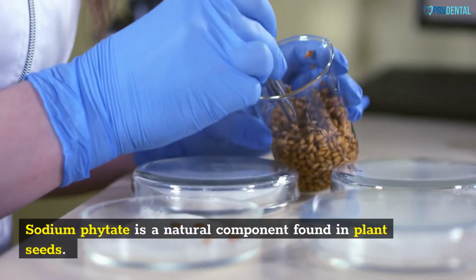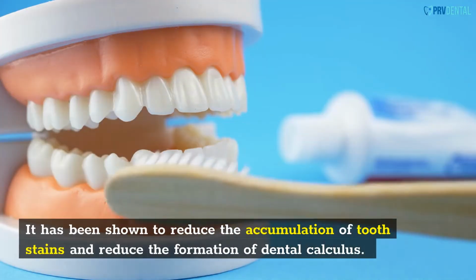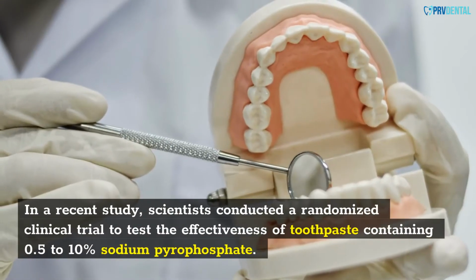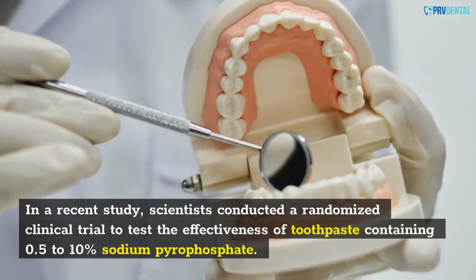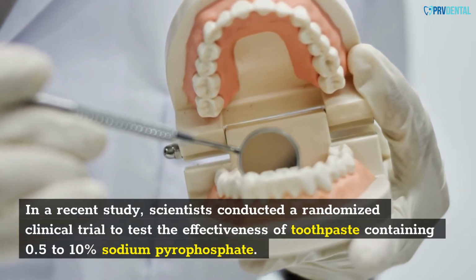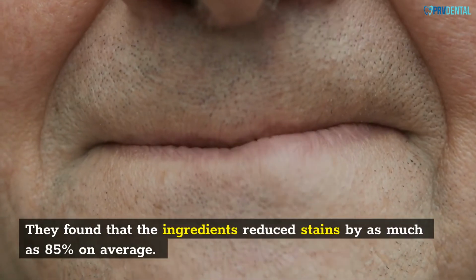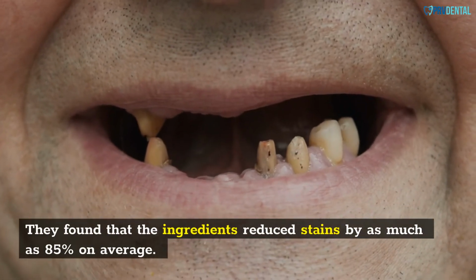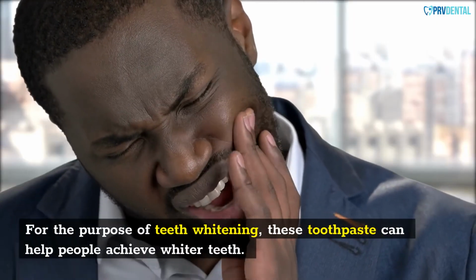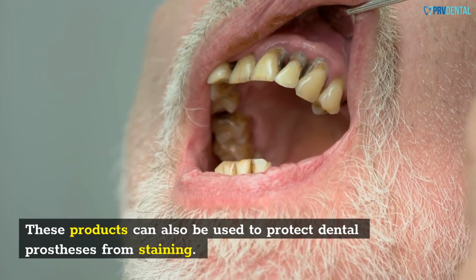Sodium phytate is a natural component found in plant seeds. It has been shown to reduce the accumulation of tooth stains and reduce the formation of dental calculus. In a recent study, scientists conducted a randomized clinical trial to test the effectiveness of toothpaste containing 0.5 to 10% sodium pyrophosphate. They found that the ingredients reduced stains by as much as 85% on average. For the purpose of teeth whitening, these toothpastes can help people achieve whiter teeth. These products can also be used to protect dental prostheses from staining.